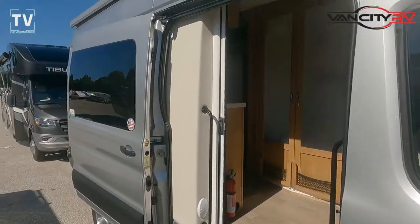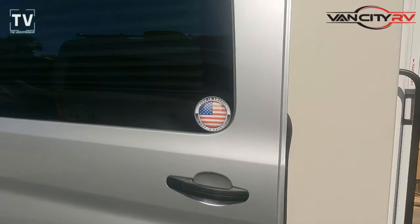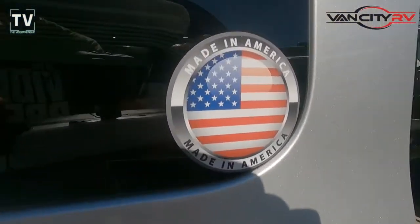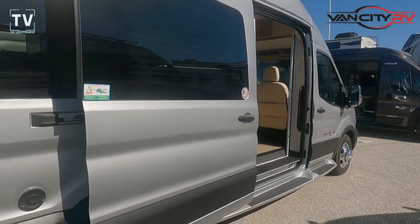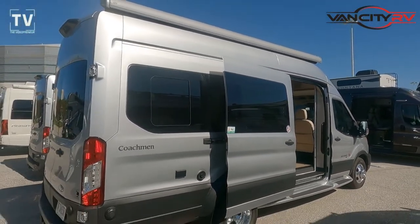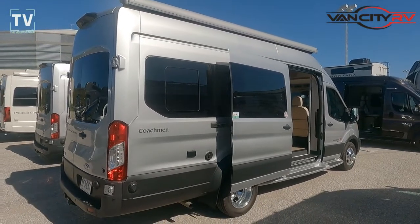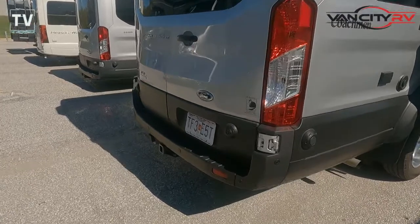There's a Beyond badging on the side of the door. We'll get to the interior here in a few moments. It is an all-wheel drive. It's an Li3 lithium battery system, Carefree Armless awning, rear 68-inch power sofa. We'll show that here in a moment. Two jump seats, wet bath, wardrobe.